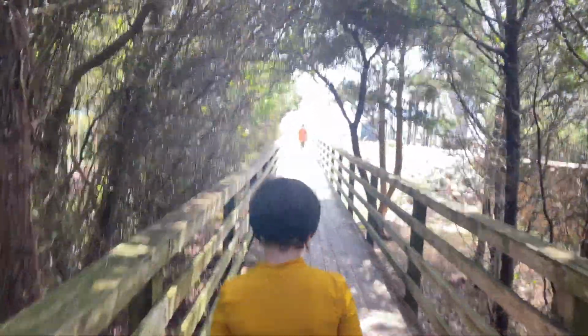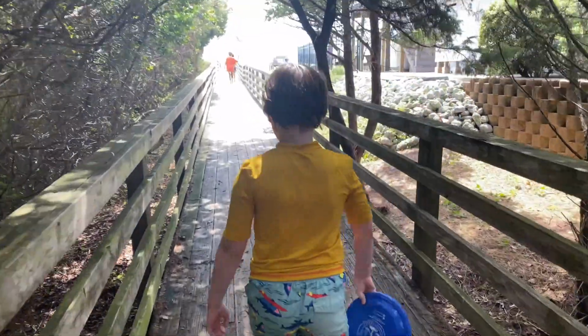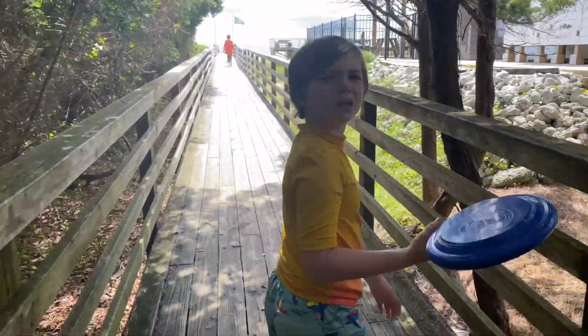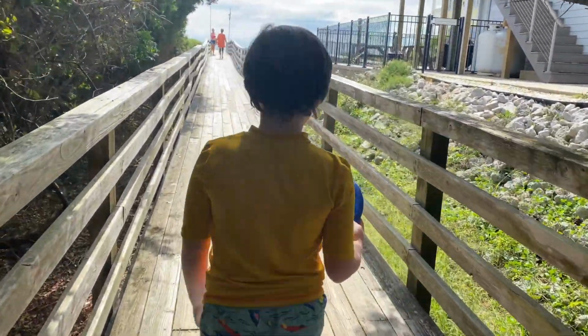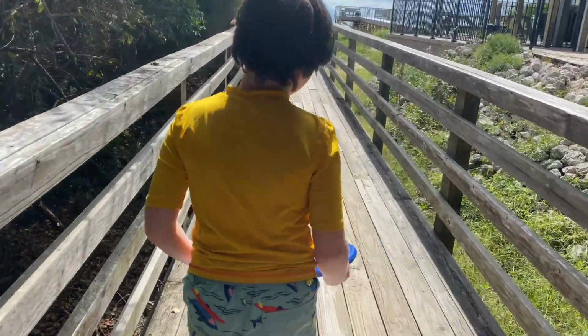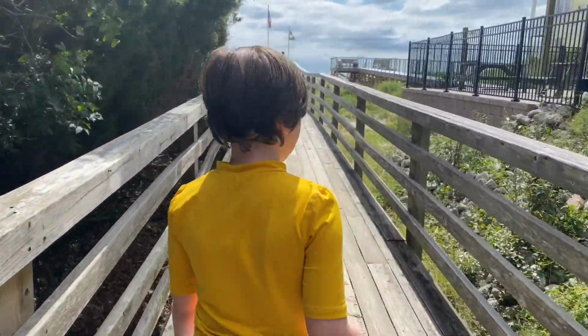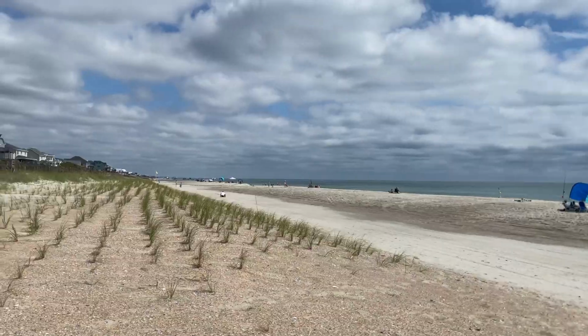Heading to the beach, and Aiden has brought a Frisbee. He wants to play with that for a little bit. From a police thing, right? Is that your personal one? I thought you found it at the house. This is my personal one because I got to get it for free. Remember we went to that big building and it had police stuff, and I got a police Frisbee.